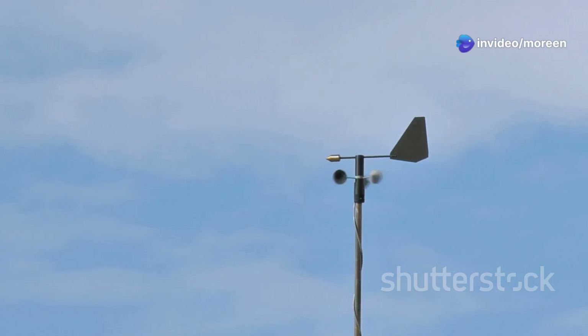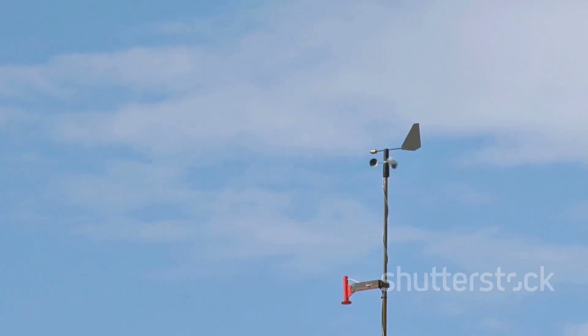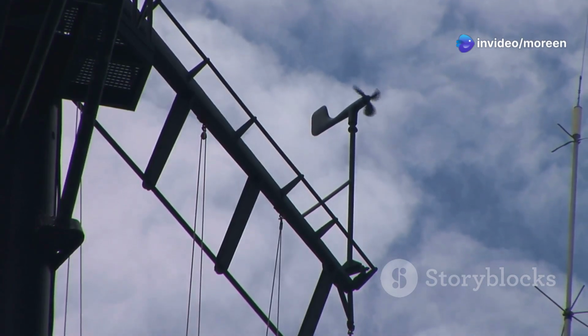The most common type of anemometer has 3 or 4 cups mounted on arms that spin freely on a vertical shaft. As the wind blows, it catches the cups, causing them to rotate. The faster the wind blows, the faster the cups spin. This rotation is measured electronically or mechanically, giving us a reading of the wind speed.